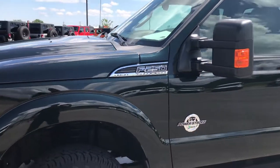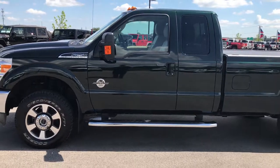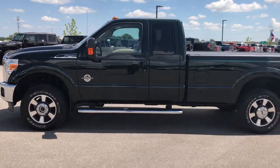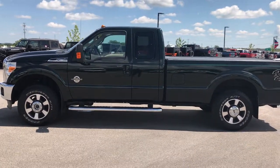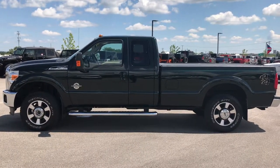If you're looking for a Supercab Longbox Lariat Powerstroke diesel, I can't imagine one that's going to be any nicer than this one. Brand new tires all the way around, fully inspected, clean as a whistle, and 100% ready to go.